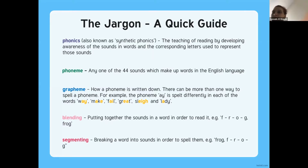Segmenting is the opposite. So it's when you have a word and you're using it then for writing. You've got a word in your head, you want to put it on paper, you want to put it on a picture, you want to segment the sounds in that word. So then that is when the children are thinking, I want to write frog. Let me think, f-r-o-g. And they're segmenting that word into the sounds then.